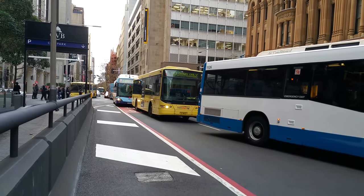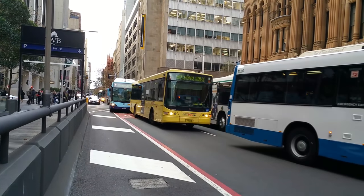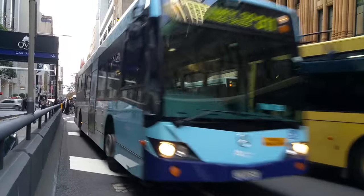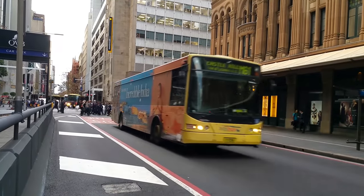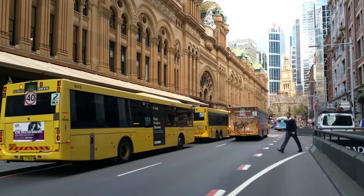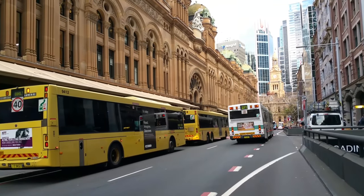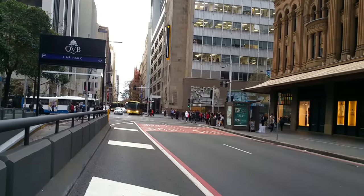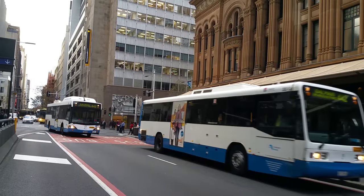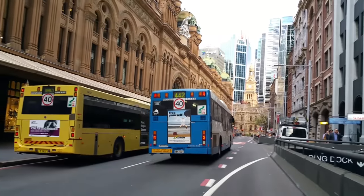And then STA's 2283, Custom Coaches CB60 Evo 2, Mercedes-Benz O500 LE CNG chassis. And Hills Bus 9354. Another Orana 3512 on a Scania L113 CRB chassis. And Leichhardt Evo 2 1867 on a 442.